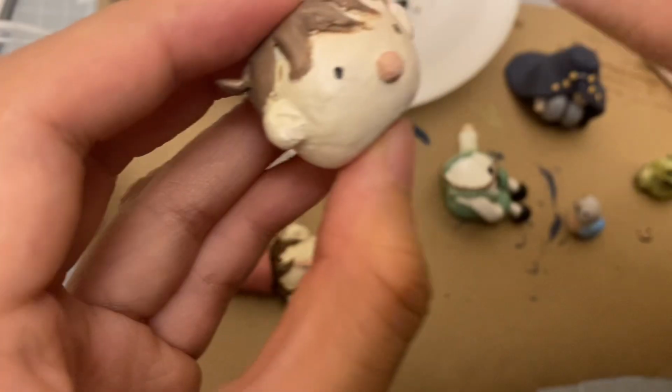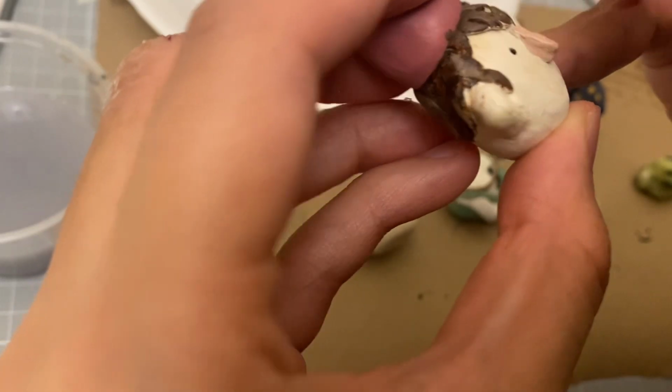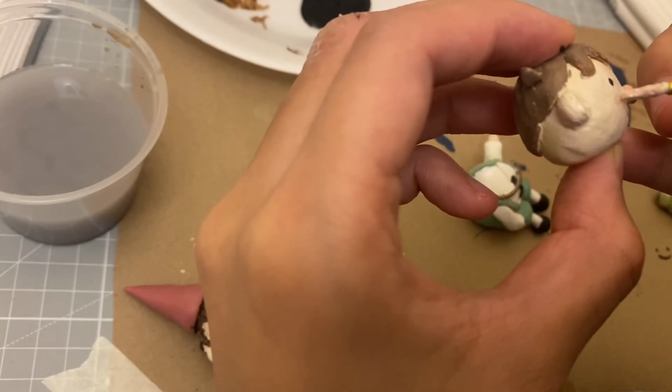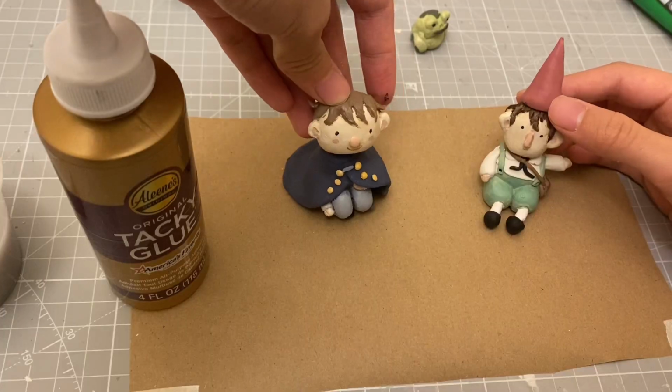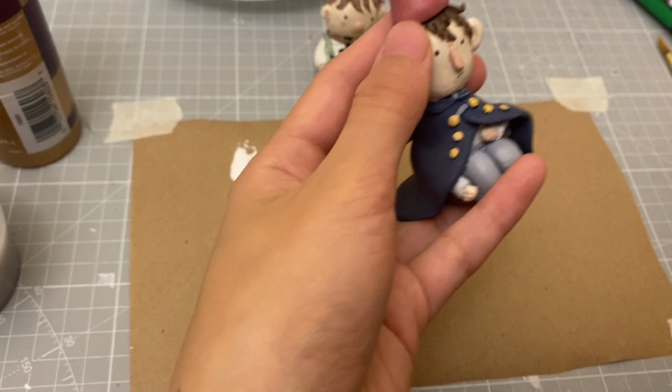Painting the blush and highlights is my favorite part. Make sure to do a lot of paint coats though, because it will just look better that way. The head shapes really fit their bodies. I swapped them just to see, and they look really funky. I cannot. Anyways, I glued their heads with tacky glue.